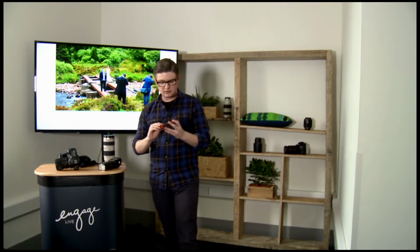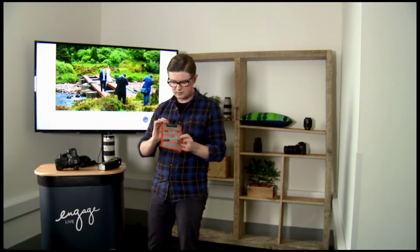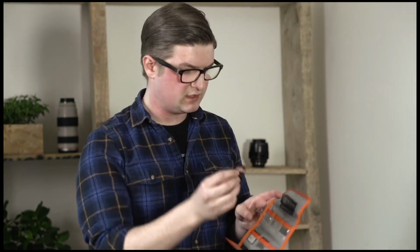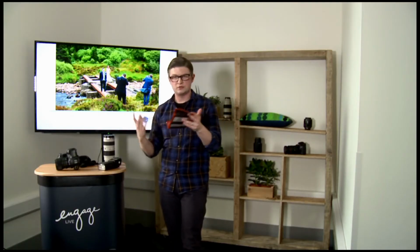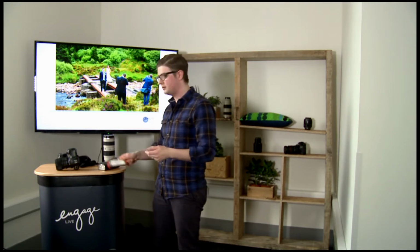Keep all my cards in one of these Think Tank Pixel Pocket Rocket. The system I actually use as well for cards, because this is a handy wee tip. So I have the card faced this way, so the labels face up. When it's empty, when it's full, you just flip it around, put it in there, and you know it's a used card, so you're not pulling cards that are already full, starting to shoot, and you realise, oh, I've got the wrong card. But yeah, it's just a little tip.